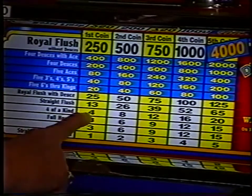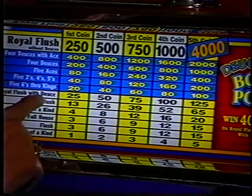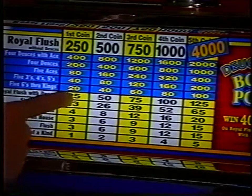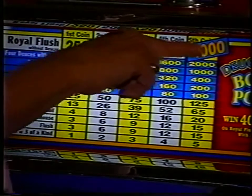Four of a kind, you get four. Remember, I like to look for five there. Straight flush, you get 13. A royal flush with a deuce, you get 25. And a royal flush, you get 250 for your first coin, going up to 1,000 with your fifth coin in.